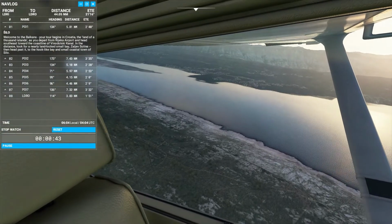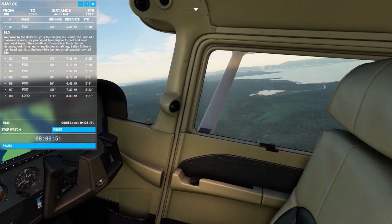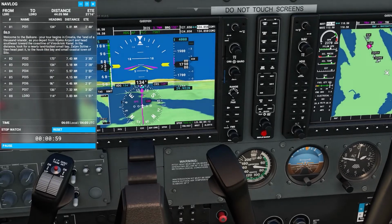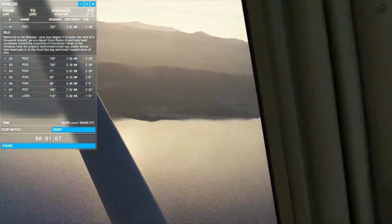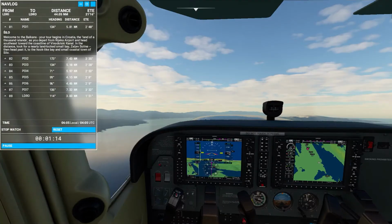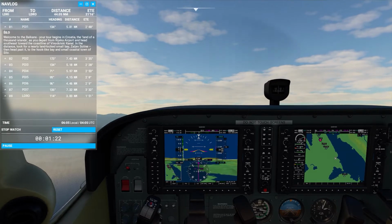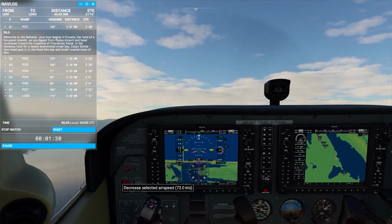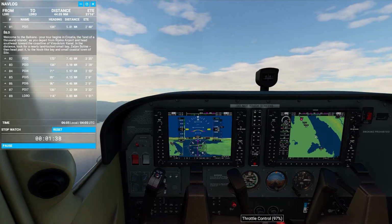Welcome to Croatia, our little holiday within all this madness around the world. It just looks beautiful. It is 6 o'clock local, so sunrise. Look at these little coastal villages. So while we're up and away, first of all, just increase our climb a little bit. RPMs are good, but when we're leveling out, I'll hold back on the throttle a bit.